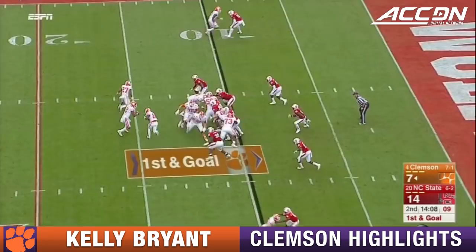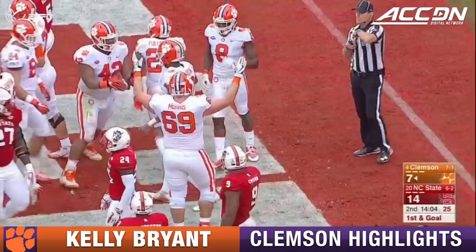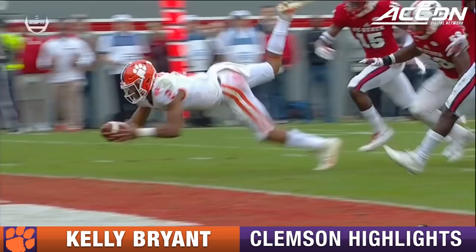There's Bryant straight ahead and in. That's a touchdown, isn't it? The ball crossed the plane, unless he was bobbling it on the way in. No signal yet. There is a signal down on the field that it is a touchdown for Clemson. We, of course, will take a peek. Watch where he is in relation to the goal line. I think he was in the end zone and dove, and the ball came out when he hit the ground. There's a touchdown right there. Easy to see. Great balance by Kelly Bryant.